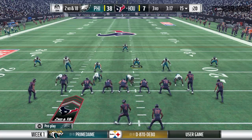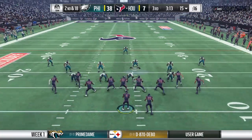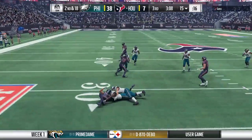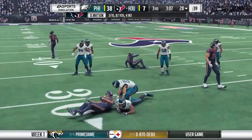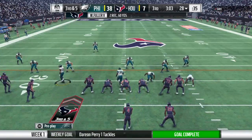Watson looking to throw on second down. Wide open receiver, complete. A good pickup there, 13 yards as they get closer for 3rd down.